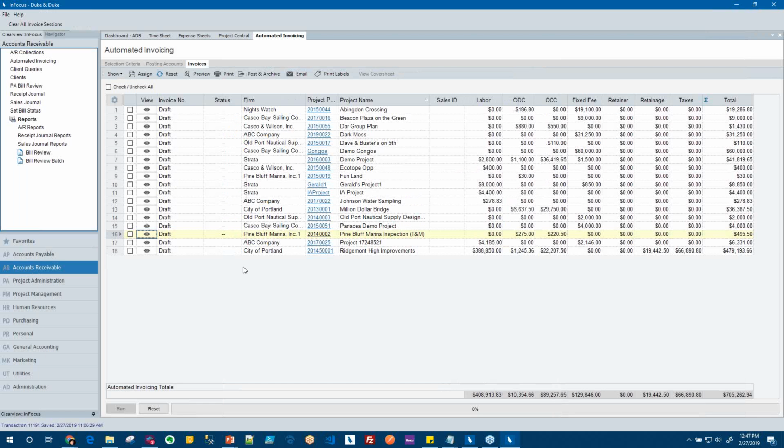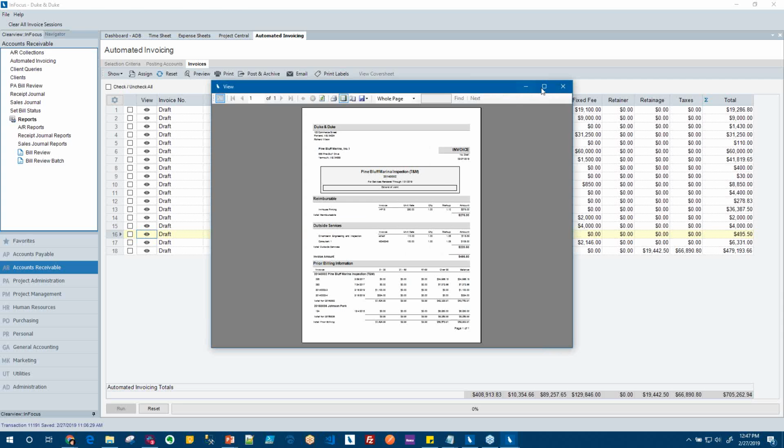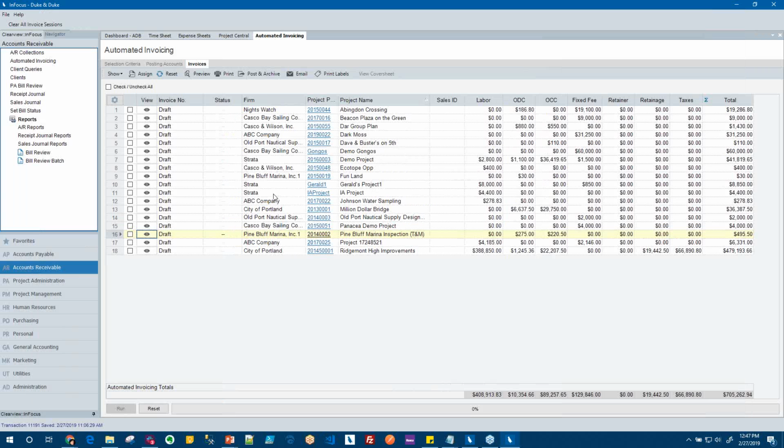Are you able to edit those invoices at this point? Yeah, absolutely. What this is doing is generating the invoice from the data within the database. If there is something I want to change, like maybe I catch a mistake here and say, oh wait, we didn't have invoice printing here, I'm going to go back to that bill review tab and make that change. Maybe I need to move it off or switch it to a different expense code. Maybe it was the wrong code. I would just do that in the bill review, reset this, and then run it again to reprocess.